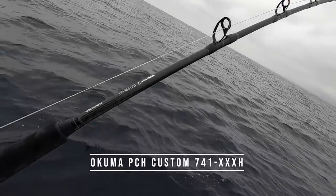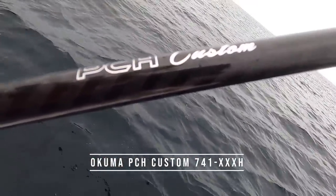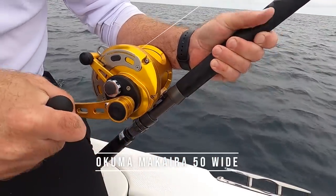John, I'm seeing a lot of the same rods and reels being used here. What do we got? Yeah, this is our best-selling PCH rail rod. This is a 741 triple XH. There you go. And we're using on all the reels right here Makaira 50 wides, spooled up with 200 pounds Spectrum.